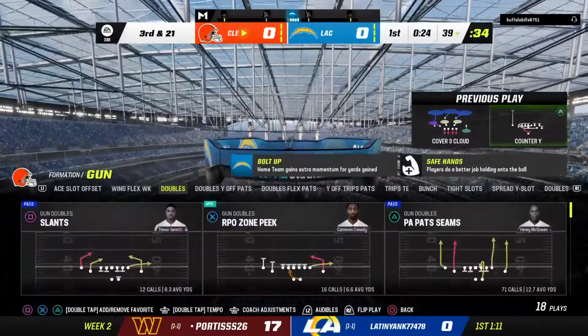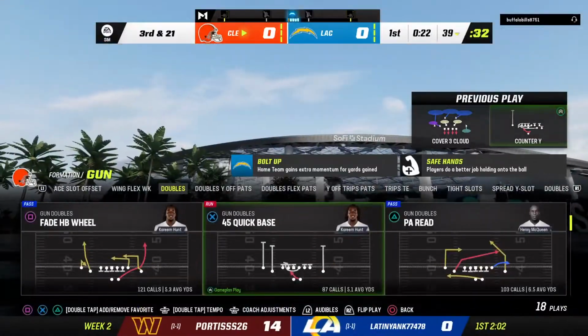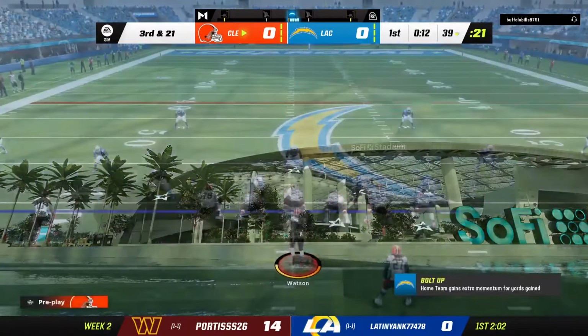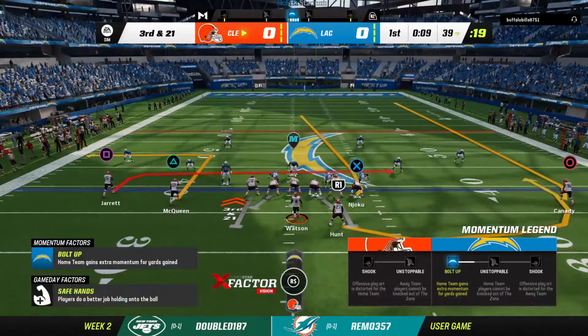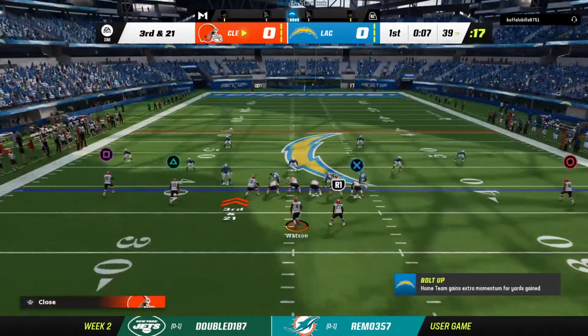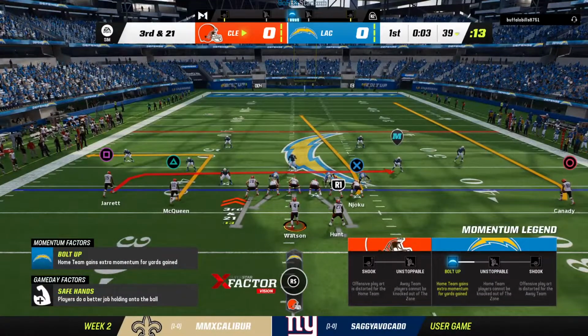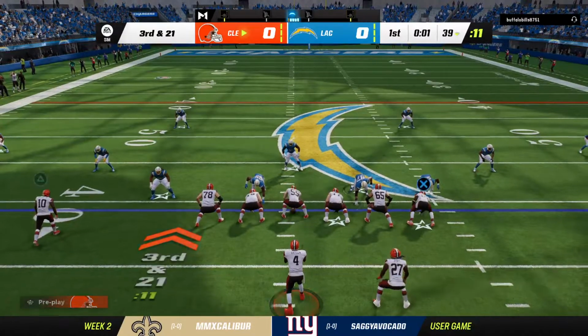An interesting and intriguing decision there defensively because they kept extra DBs on the field despite seeing the multiple tight end look that came out for the offense. I thought they were going to switch out, but I didn't know if they felt they didn't have time or what the case was. Well, in any event, the extra speed allowed for great penetration as they stuffed that one behind the line of scrimmage.